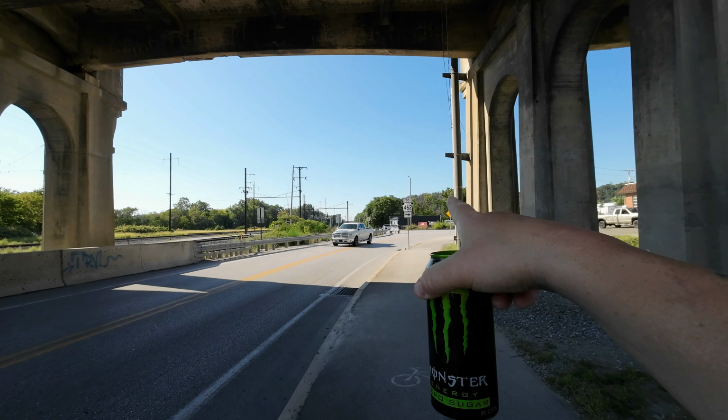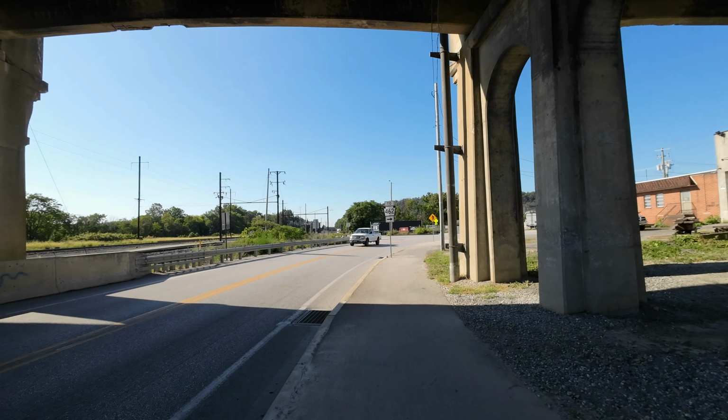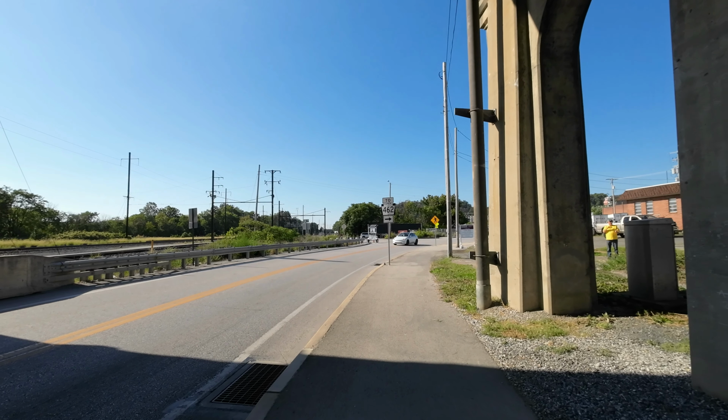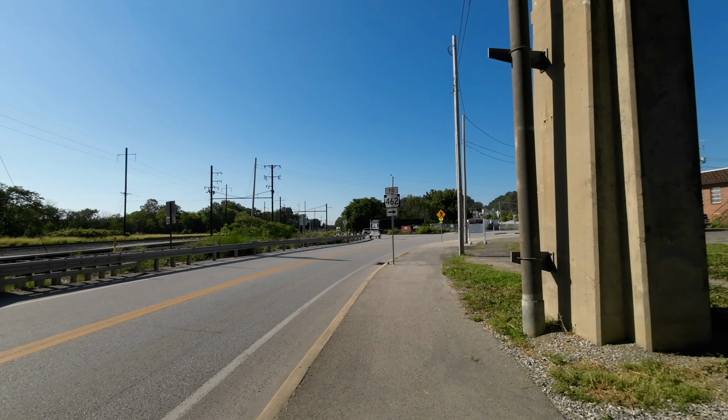Nick thinks that the turntable roundhouse area was up here, so we may try to look for some ruins or remnants of that. But the trail runs through it now. The rail trail does utilize the tunnel. But I will give you some more information and details about the tunnel once we do arrive closer to it.